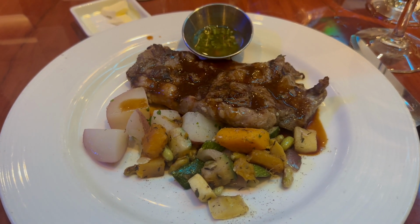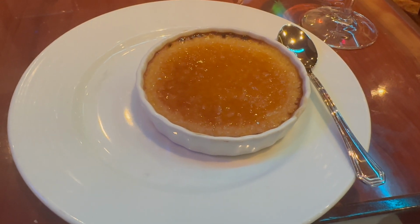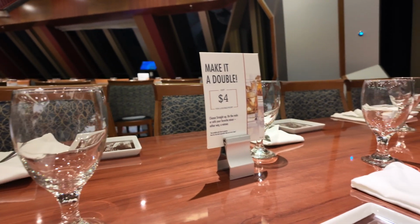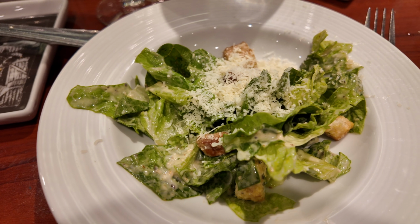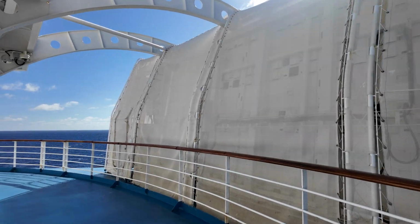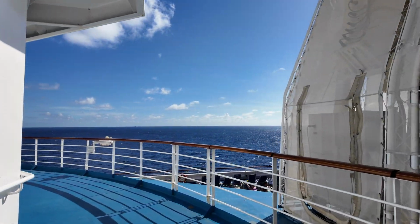Really, really good food. I love the short rib on the Embarkation Day. That's going to be my favorite dish of the entire cruise, so I never miss the Embarkation Day dinner. So take that little tip from me. But overall, great food on board. Buffet was par for the course, great stuff, and I would not hesitate to enjoy the included food on another Carnival ship.